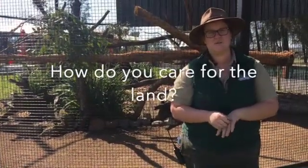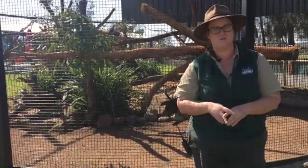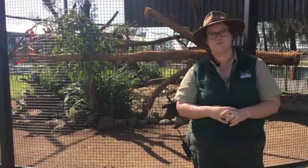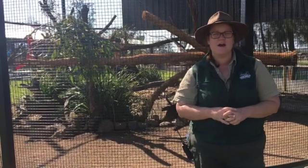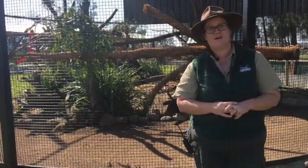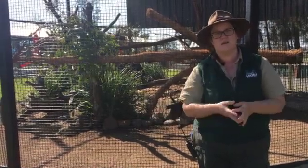So the land here we do have to care for, so it means we have to water the grass, we have to mow it once it gets too long so it doesn't overgrow. The trees here are usually pretty self-sufficient, but we do have to trim them when we need to if they do get overgrown, but we do get a lot of rain here at Oakvale. We also have a bore water system as well, so it's a natural water system under the land that we use.